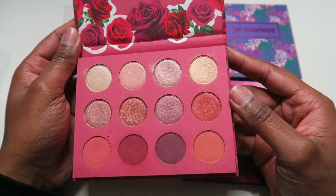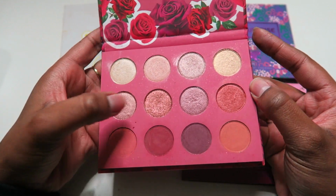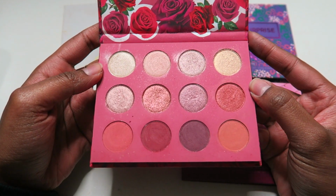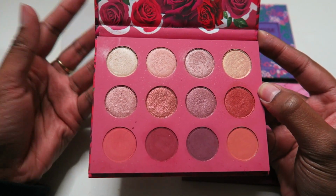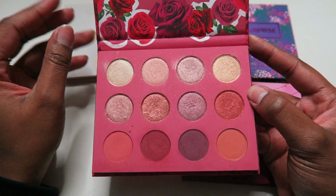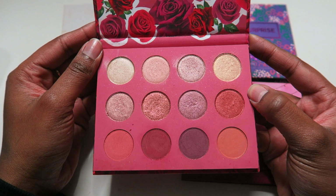Then with the Femme Rosa palette, I do like this palette, but again, what kills me with this is some of the shades in here just are way too repetitive, so I will do some more looks with it because I did really like the looks that I came up with, but honestly, if I can't get past the sort of repetitive shades in here, then I may just end up decluttering it as well.